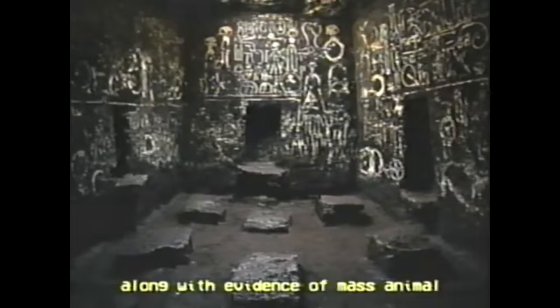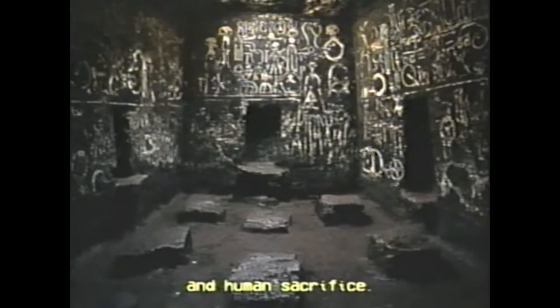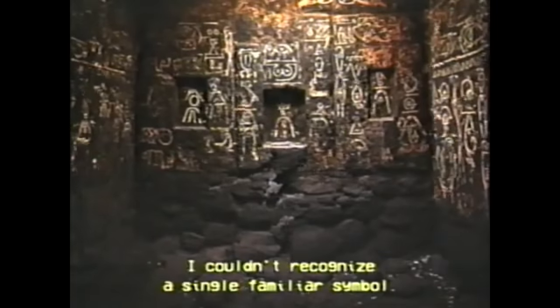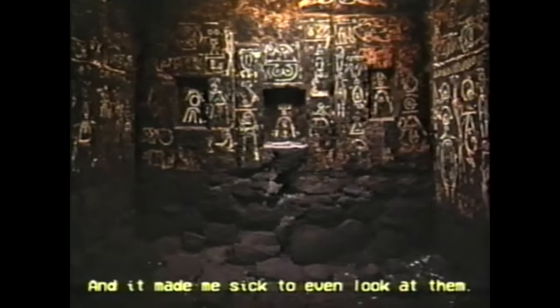Then I witnessed many altars constructed out of the mountain stone, along with evidence of mass animal and human sacrifice. And the carvings in the walls of these sacrificial chambers, I couldn't recognize a single familiar symbol, and it made me sick to even look at them.